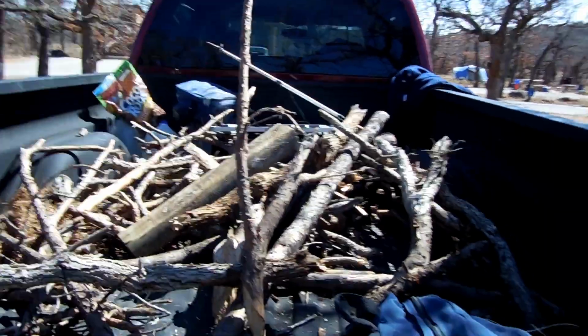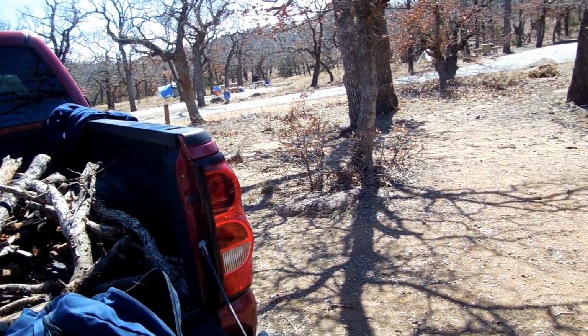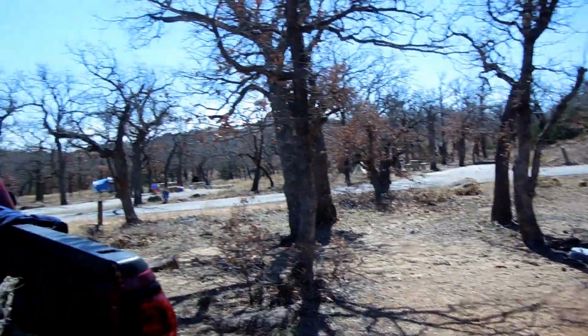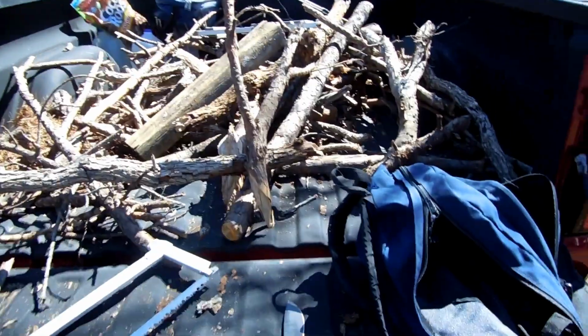So anyway, that's what I'm doing. Right now it's 2 o'clock. I definitely want to have a fire tonight. I'm not sure how the rest of the day is going to shake out. I've got wood to cut up here for a while. That's what I'm doing right now.